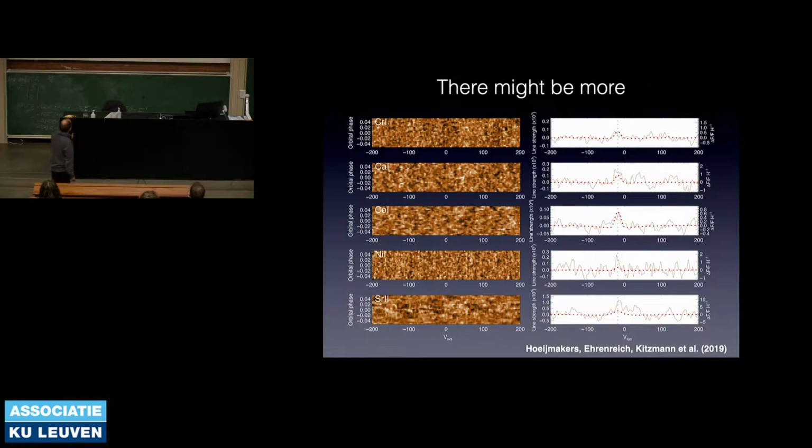We also have some more candidates, which we don't claim as detection, because the one-dimensional cross-correlation functions look a bit weird. In the two-dimensional ones, you don't see anything. But here you see some features which are not completely Gaussian. They look a bit weird. That's why we don't claim them as detection. But it could be chromium-1, calcium-1, cobalt-1, nickel-1, and Sr-2.